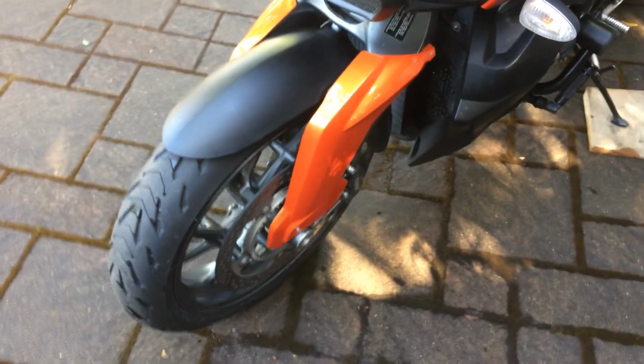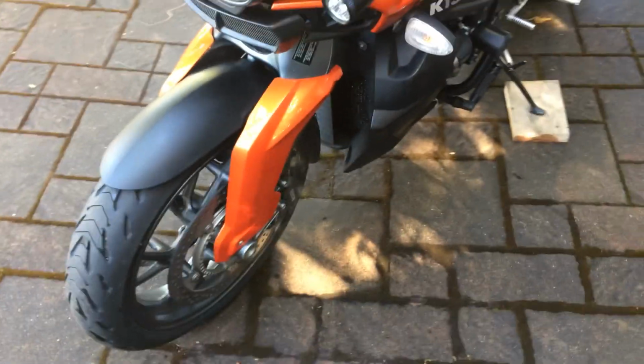We've got a new tire. New tire in the front. The back has a little bit of life on it. Not a lot, but there is some there.